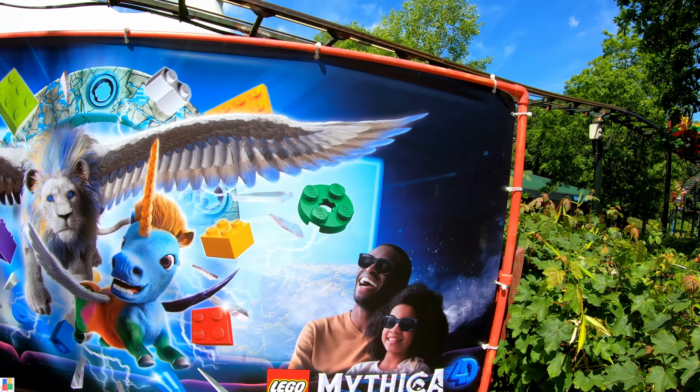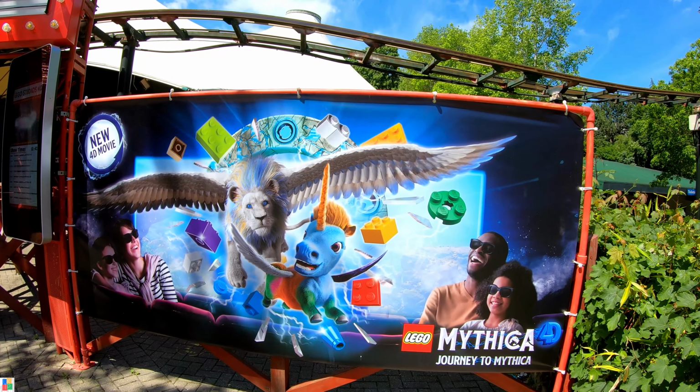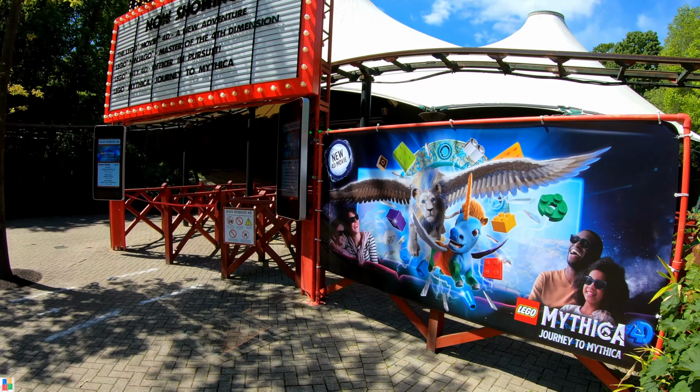Yeah, I can't wait. I still think they could have saved it for next year, to be honest with you, but I guess there's no harm in having it if they want to have it. But the new show is now open. It opened with the area as well, so it has been open a month or so now. I haven't really heard any reports on it, so really looking forward to it. And a good thing with this is they do mix them up quite nicely.